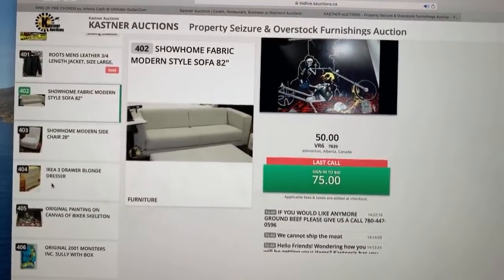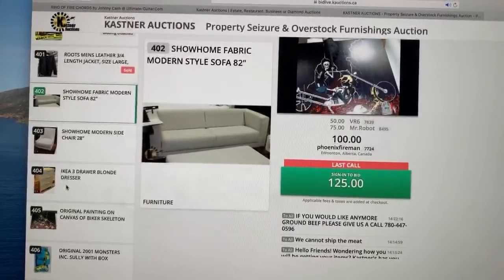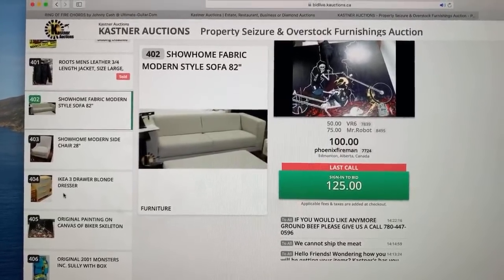It's out of the show. 50, 75. 50, even down 75. Double it again. All brand new. 50, 75, and 100, 75, and 100. And a quarter. One and a quarter.